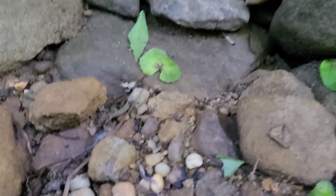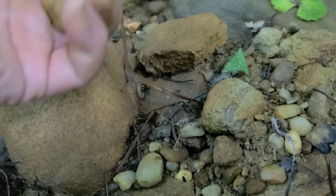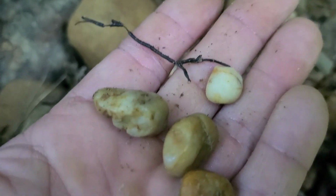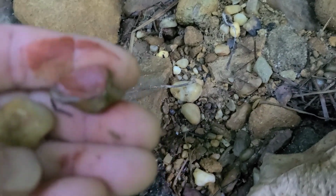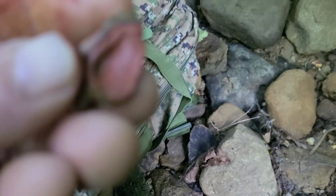Alright guys, I just want to show y'all some of the quartz that's around here. A lot of people want to know what to look for if you want to know if there's gold in your area. Right there, round washed river quartz. It's all eroded from water action. And you got pieces of heavy ironstone, hematite. See how red it is? Native Americans used to use this for dye. I don't know if I can get the focus in or not.